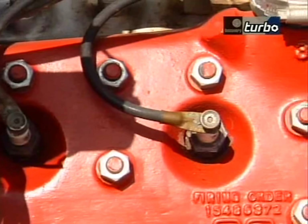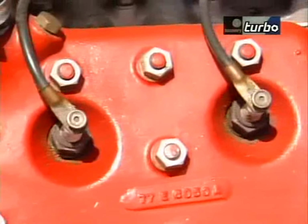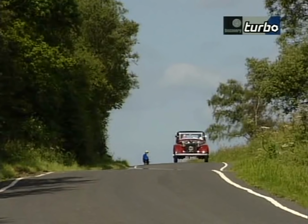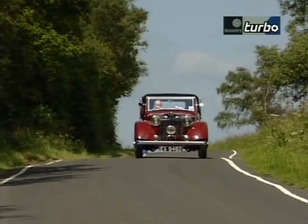Like many pre-war cars, the steering was very heavy and dead. And I thought to myself, what would Jensens have done back in the 1930s? The answer is that they'd have looked around for a suitable Ford component. I spent a lot of time looking around scrapyards at old Ford vehicles, and eventually I found the ideal steering box, which was from a scrap Ford Transit van.